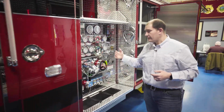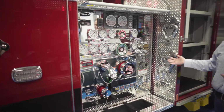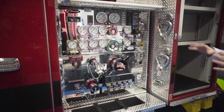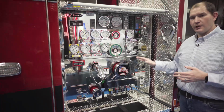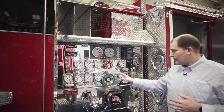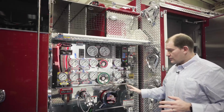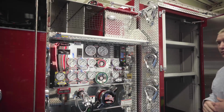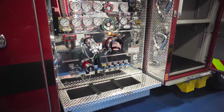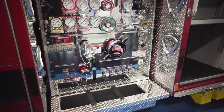Moving on back, we have a 1500 GPM pump, 500 gallon tank on this pumper. On the other rigs, it's laid out exactly the same. So the colors are all coordinated, the valves and discharges are all in the same position. So if you're on one rig at one station, you should know exactly where and how to pump this one, just by the same similarities on both of them.